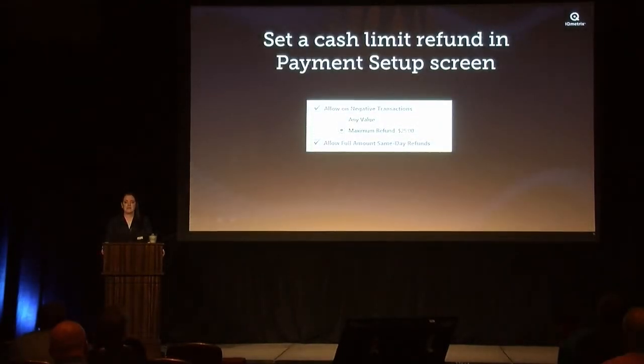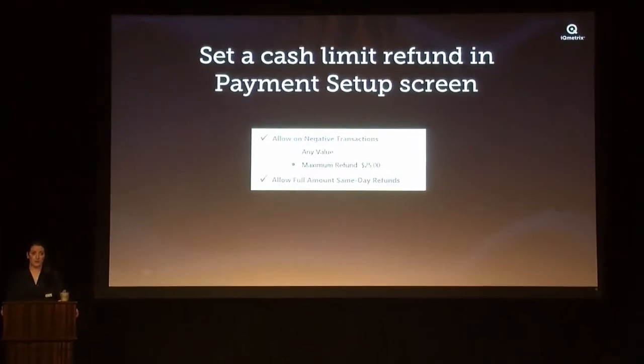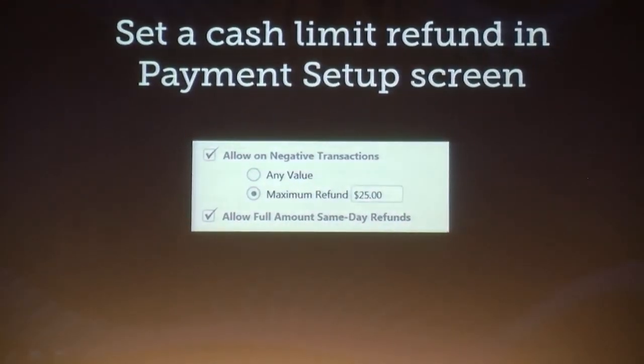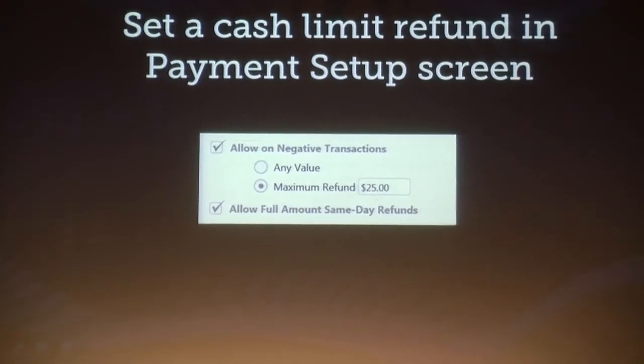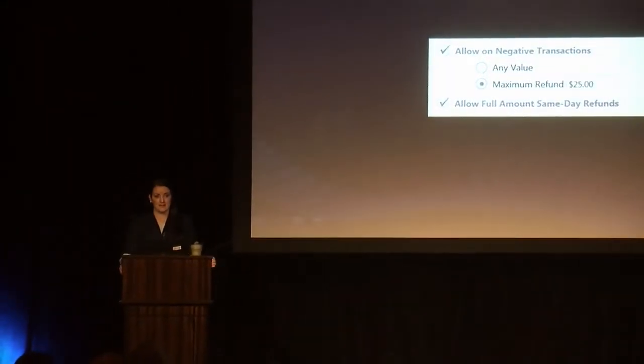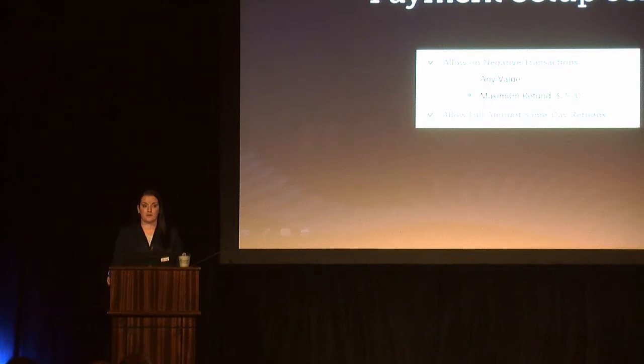What we also want to do is look at setting a cash limit. So if anyone has a policy where you can only give cash back up to, let's say, $50, $25, you can set that up in RQ4. We recently, a couple versions ago, added an attribute so that you could give full cash back on the same day. So same day cash back is completely fine. Anything beyond same day, you've got your limits automated and set up in RQ to only let you give $25 in cash back. Everything else must be a check cut from corporate. And that can cut down on any big return cash problems that we might have.